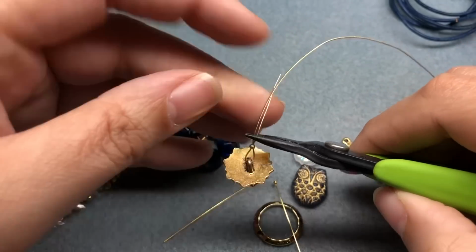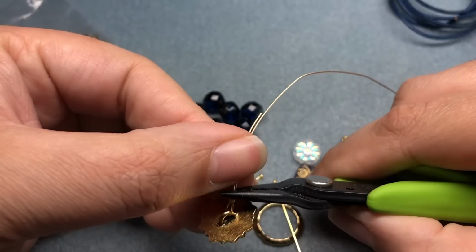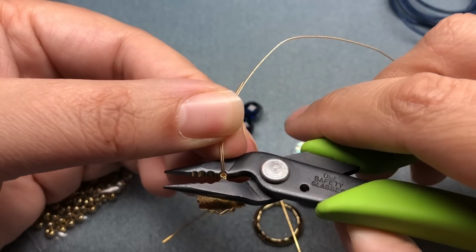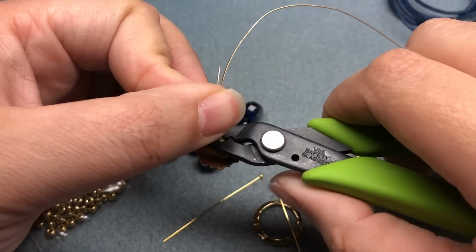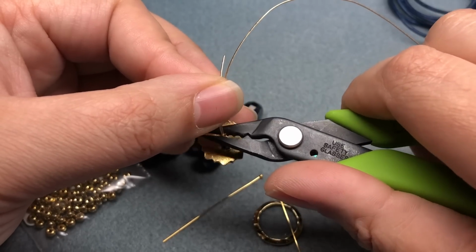Right, so we'll make sure that these wires are not crossed. And you can flat crimp here if you want. I'm just going to do a quick folded crimp, put that in the largest valley of my crimping pliers, and squish. Turn 90 degrees, and squish again. And follow up with one more time.